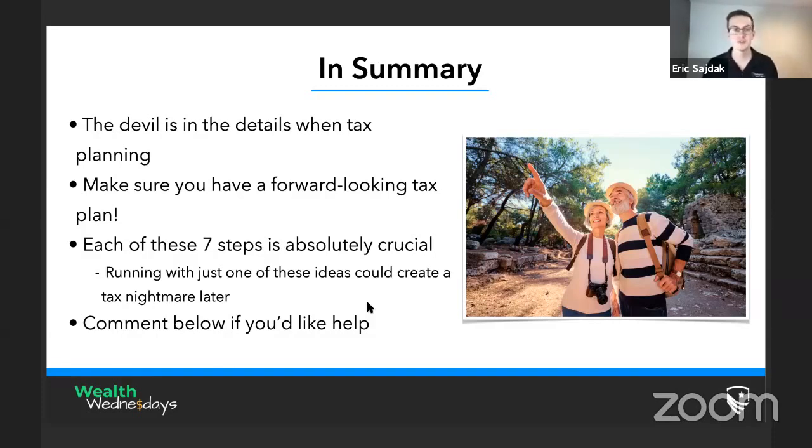As you've seen in this presentation so far, saving on taxes can have a huge benefit, can have a huge implication. Okay, maximizing Social Security can save you thousands of dollars a year on taxes. Okay, taking from the right accounts can extend your retirement savings significantly. Okay, as we saw with that partial Roth conversion.